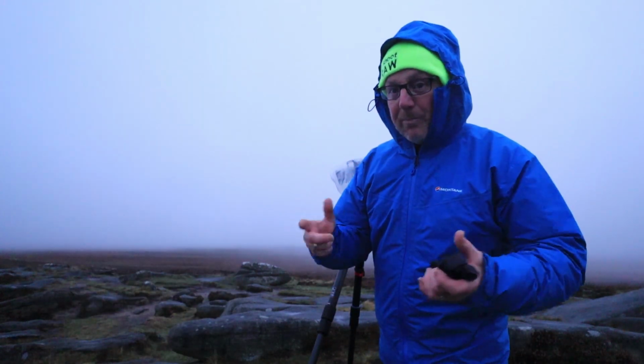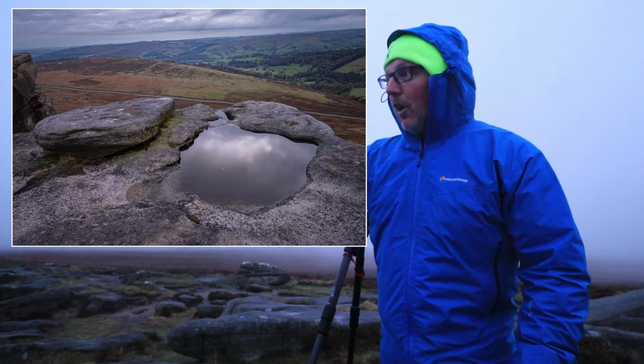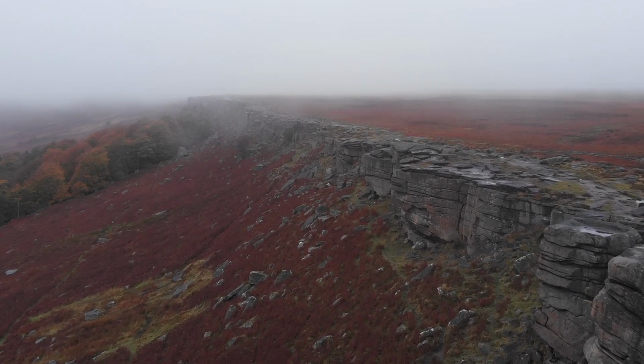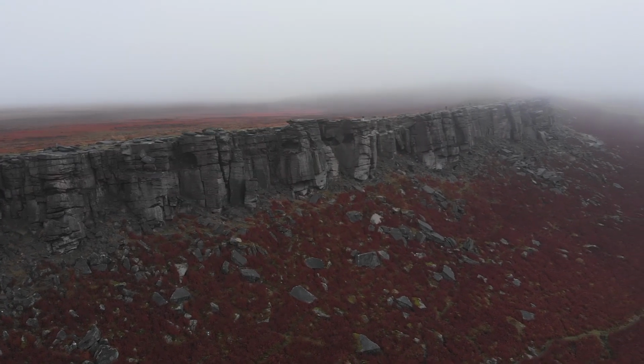Like I said, we picked these pictures last night, so we've got some ideas of where to go, but at the moment everything looks exactly the same. We've got rocks and we've got grey, or we can go a bit further over and we've got a few more rocks and some more grey, and behind us we've got some lovely rocks and some lovely grey. So it's all the same at the moment. There's nothing really to look at.